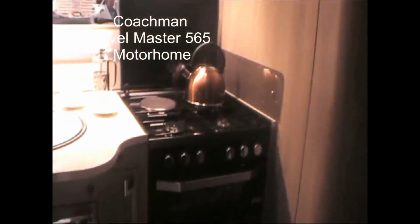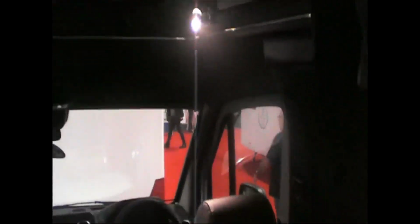So, getting into the different layout. Only difference is it's got single beds. I think these microwave. Here, look at this. I mean, this is... Oh no, I don't like that. That's a waste of space, that lounge, isn't it? Keep cool at night, won't you? Is that air conditioned? Yeah.